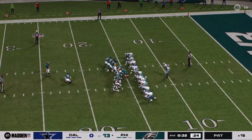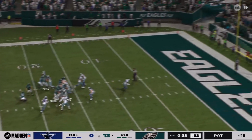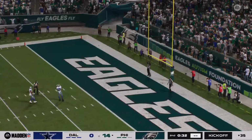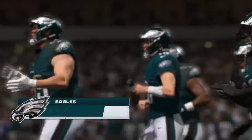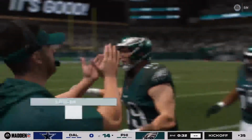Elliott on now to attempt the point after. The point after splits the uprights. And the Eagles double their lead to 14. Eagles 14, Cowboys nothing.